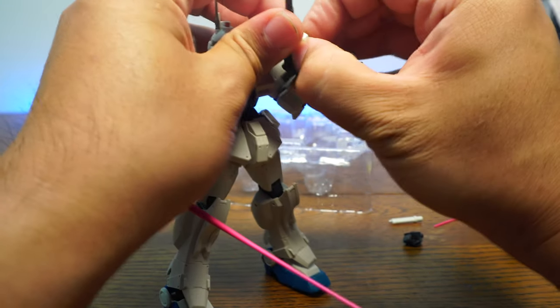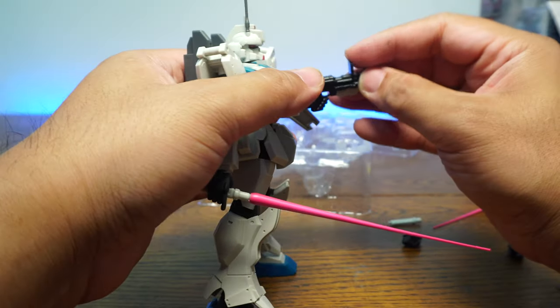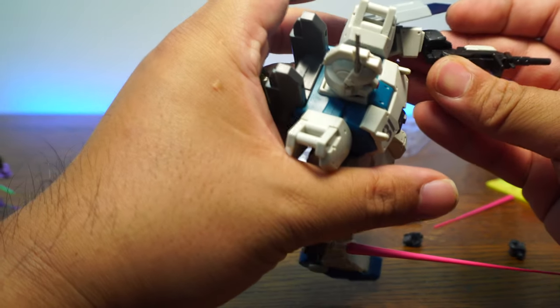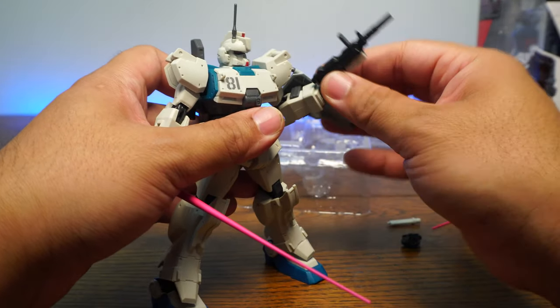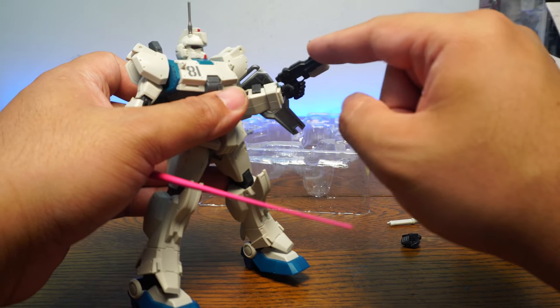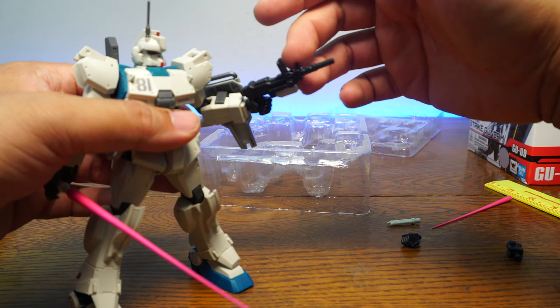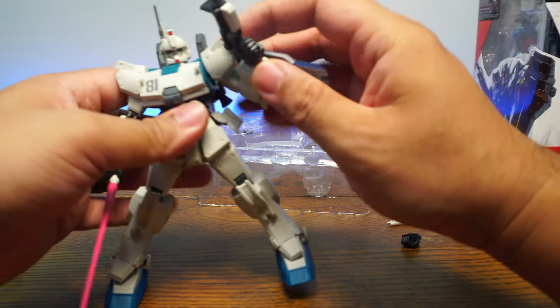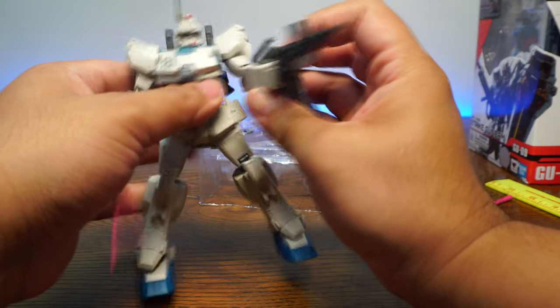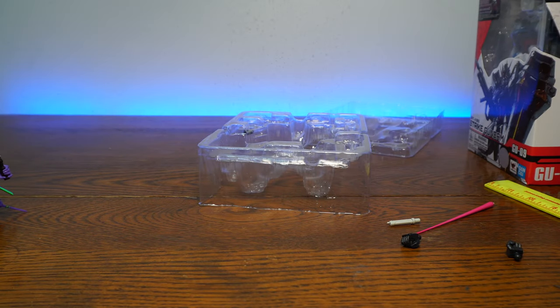The question I have, is the magazine removable? No, it is not. Is this go? So it usually has a... don't tell me they didn't put that. No. Okay, so in the Mobile Suit in Action version, the rifle or the gun has a stock that extends, and this does not have that. So no removable magazine and no stock that extends. It pretty much just stays like this. So there you have it. And that's really it. So that is the Ez8. We are done with that one.